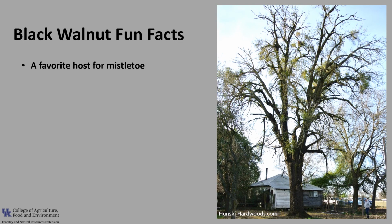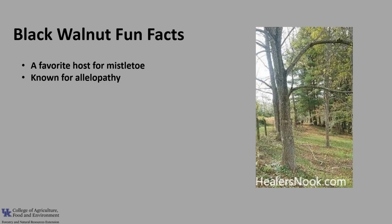Now for a few fun facts about black walnut. Black walnut is a favorite host tree for mistletoe. Mistletoe is a plant parasite that lives in the tops of trees and takes water and nourishment from its host tree. Black walnut is known to exude from its roots and other plant parts an allelopathic chemical called juglone, which is highly toxic to other plants. In essence, it excludes other plants from growing underneath it.